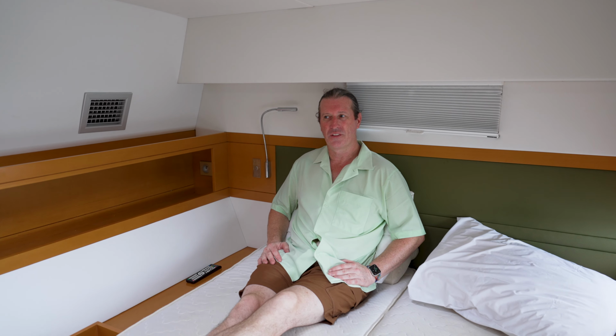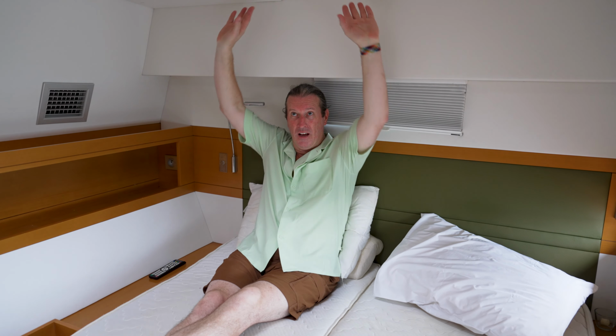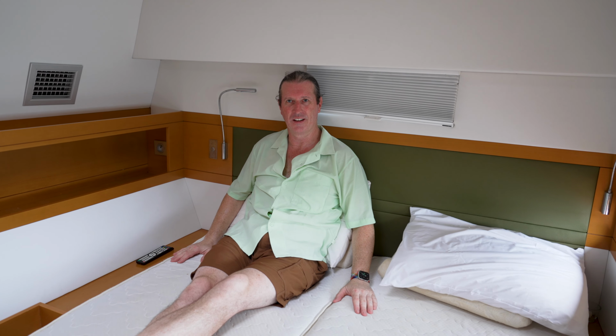So in the master berth, there is plenty of room. It's a custom queen size bed like the other, but you can see I'm 6'1". I'm not tiny. I can reach the sides, but I'm not cramped in here at all. This is gonna be a really nice space, and I look forward to getting in here.